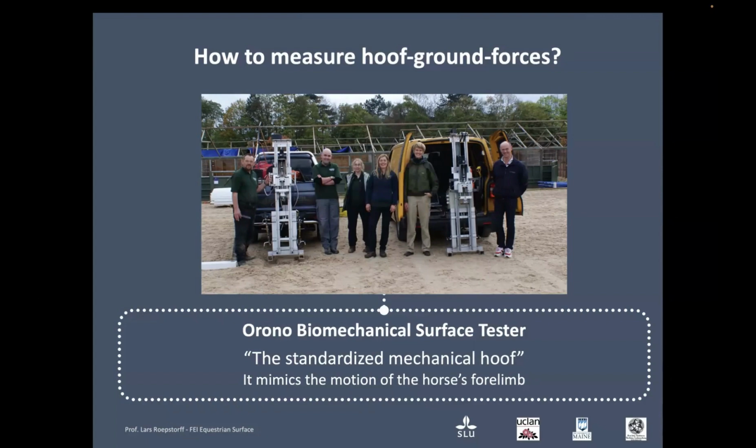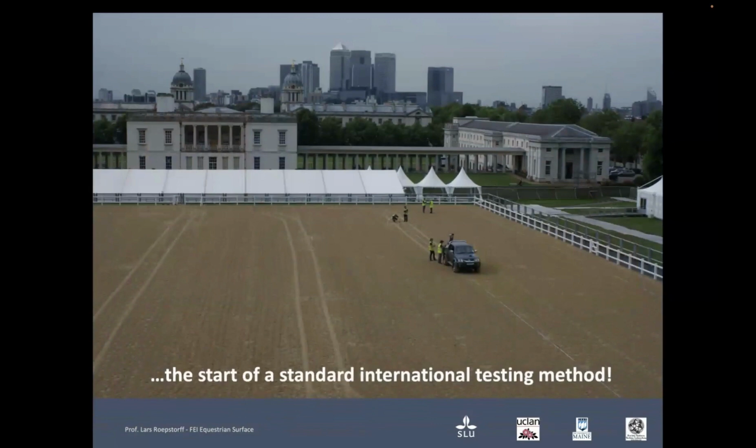Anyway, the first year was spent doing the basic work. This is from the London Olympics, and that was the first time that we were involved with both Sarah Jane's team and the Swedish team in their preparations. This is from 2011, the year before the Olympics in 2012. At this level, FEI tend to always have test events a year in advance, not only to test surfaces, but to test the whole organization, of course.